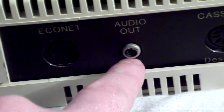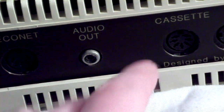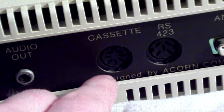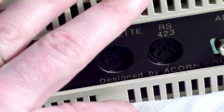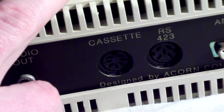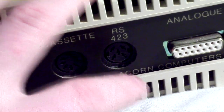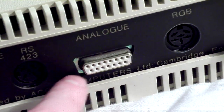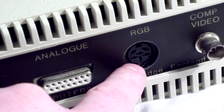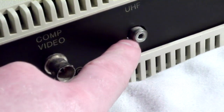Next to that, you have the audio out. We all know what that is. So you can get audio on an external system. Next to that, you have a cassette drive port. And this will actually take discs or cassettes, because this is a computer at the time when we're just coming out of the cassette era. Next to that, you have an RS-423 port. Next to that, an analog port for use with monitors. An RGB port. Composite video port. And a UHF port.